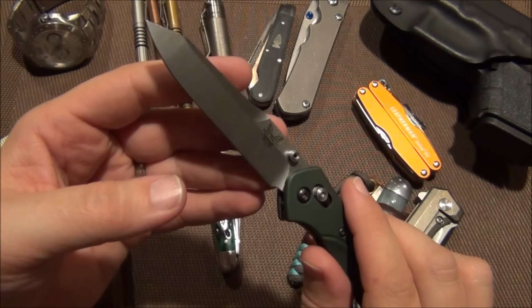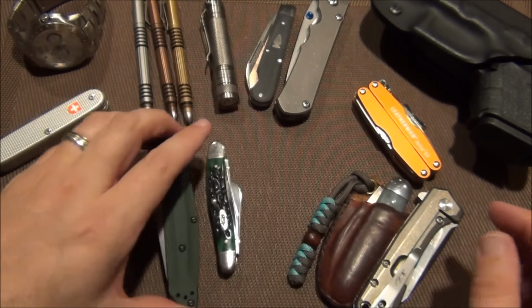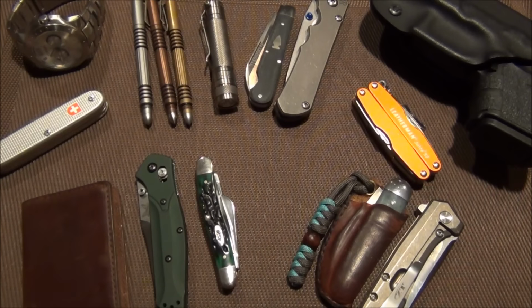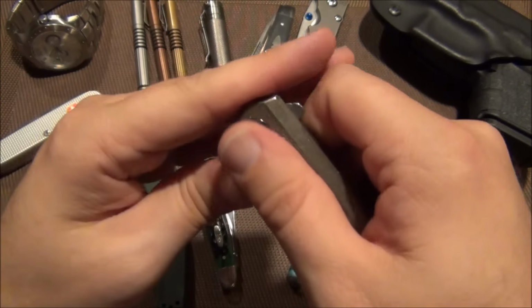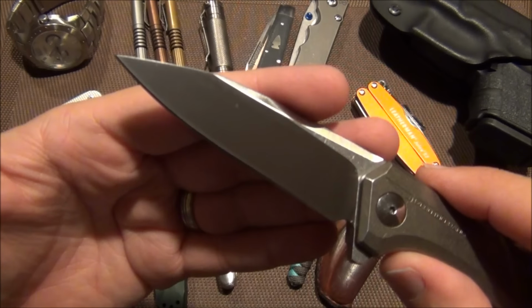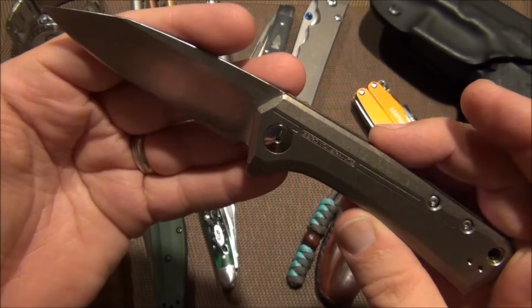People don't react to this one. And if you pull out a Spyderco and it's got a really wide blade on it, people for some reason react to that differently. When I'm feeling a little bit, I guess, more tactical or whatever, I'll go to my Zero Tolerance. This one I really like too. Very similar blade shape to the 940, which I think is why I kind of gravitated to this knife.